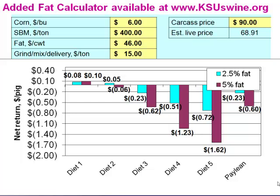And there are about 15 different commercial trials in a little spreadsheet that we've put together to show the response. We put the feed prices in, and this is what it shows. I'm going to use these same values of $6 corn, $400 soybean meal, 46-cent fat for the remainder of the experiment, and a $90 carcass price. At least it shows to us today that it's only economical to use fat in the Finisher 1 and Finisher 2 diets, or basically up to when the pigs are about 120 pounds of body weight.